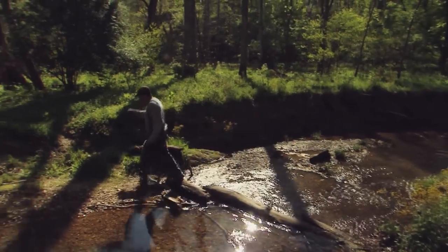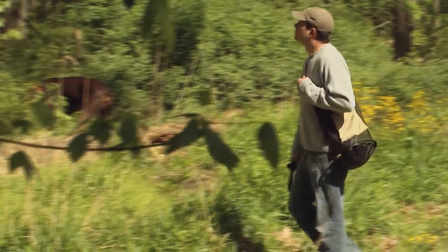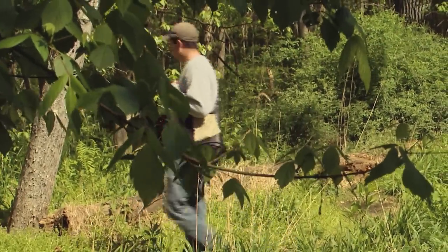Just getting out in nature is a really satisfying experience in general. So even if you're out there and not finding anything, just try to have fun. Check out the different trees, check out the different wildflowers that are popping out around. And so that's the main thing. It should be a fun experience.